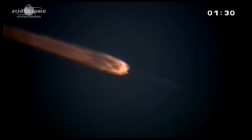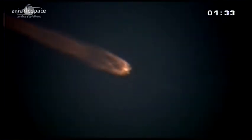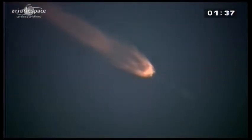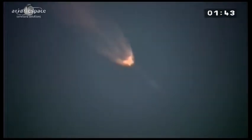Oh, we're getting some spectacular images here as we fly through the Earth's atmosphere. We can see there the trace of the propellant. We are very lucky because we have a daylight launch and we can see it until very high in the sky. And if we're really lucky, we might get to actually see those boosters falling away in real life.